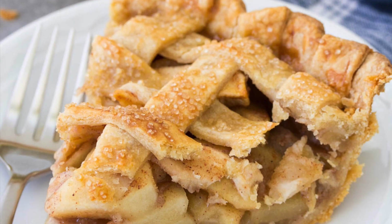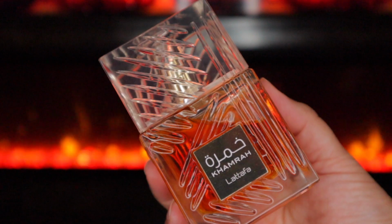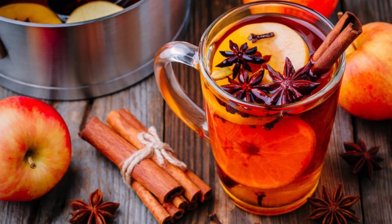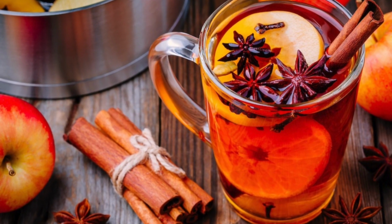All right, this next combo, you will definitely smell like an apple pie. To me, you'll smell like an apple pie just with this fragrance on its own. This is Khamrah by Lattafa. And I believe just like Angel Share, this one doesn't have an apple note. But this smells to me more like apple pie than Angel Share. Angel Share has always come off more like a spiked apple cider. This one's more like a sweet apple pie.